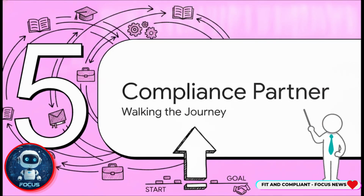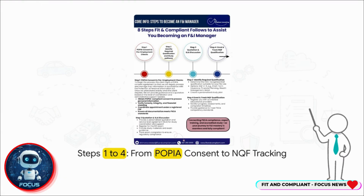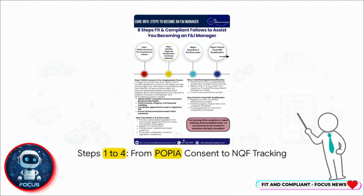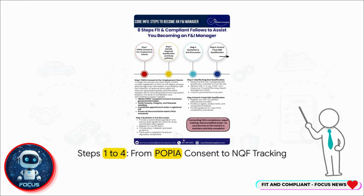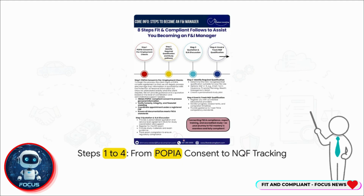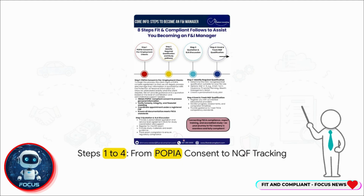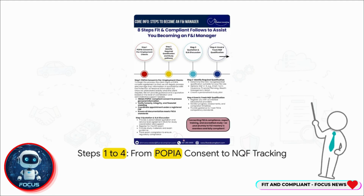And finally, Section 5, your compliance journey partner, walking the journey together. Let's be honest, a very real challenge here is figuring out how a busy working professional is supposed to coordinate exams, 10 COB modules, and a massive 156 credit NQF qualification without dropping the ball. That is where Fit and Compliant Consulting steps in. They act as your wise guide, or your Sherpa, if you will, coordinating this entire adventure so you never have to walk it alone. Let's look at steps 1 to 4 to see how they start.